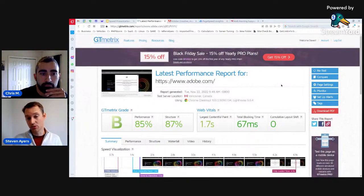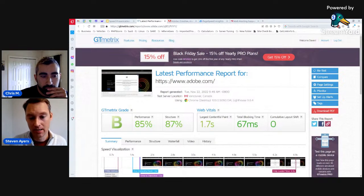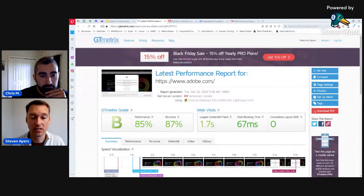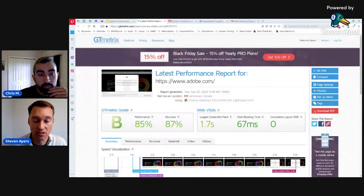And so how much time do you spend? Back to your question, depends on the site. I could probably get away with 30 minutes to an hour on a typical site just by using these plugins and some small tweaks. A bigger site that's more complicated could be 10 hours, could be a whole week. It just depends. But how often do you need to spend that kind of time on it?